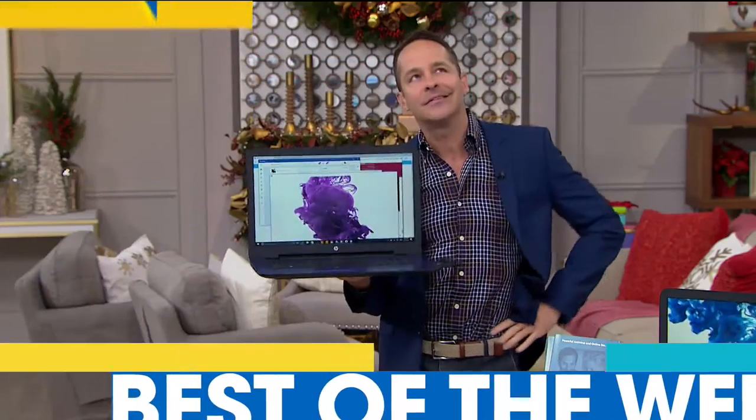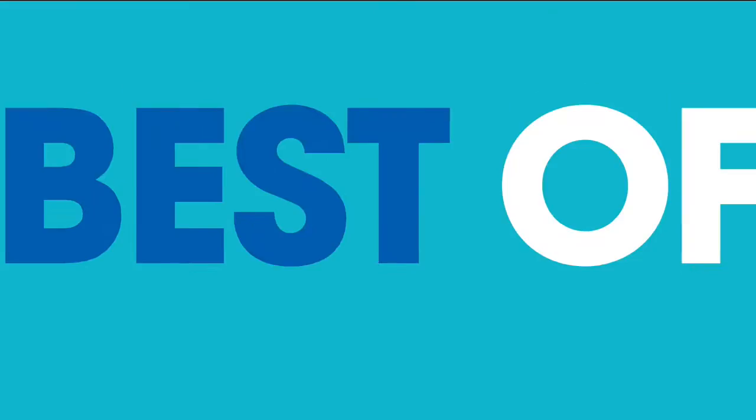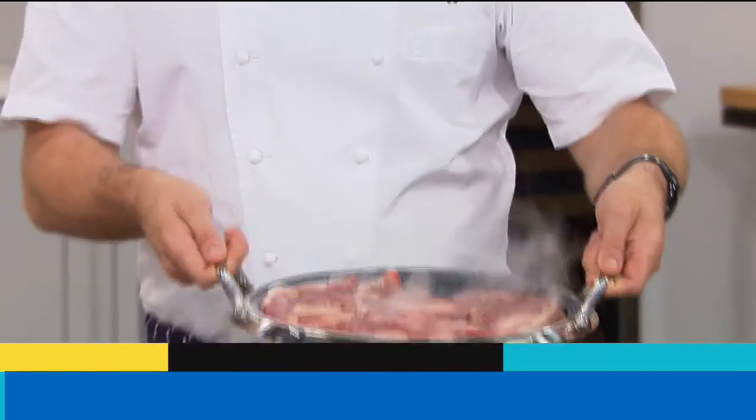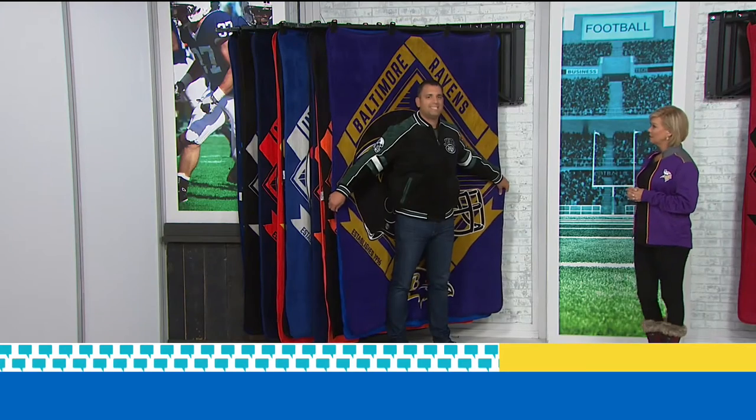Hey honey, guess what's at the top of my wish list? This HP 17-inch touchscreen. Hint, hint. Okay, well, you know what's keeping me warm this holiday season. Must be my NFL Giants throw that you keep stealing. Stay tuned and you can buy your own. I was thinking more Curtis Stone.